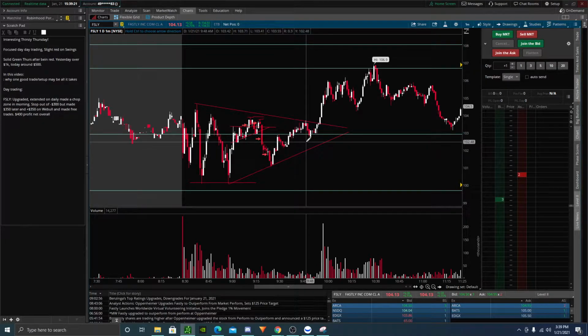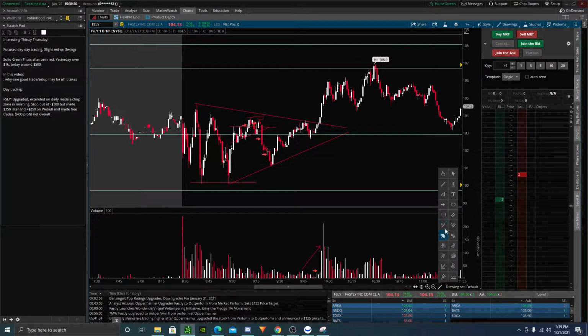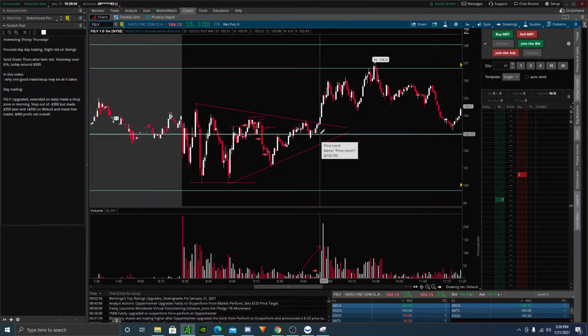I said at Weenie Trades Live, I'm looking for the volume increase. So we got this nice increase in volume. That's exactly what I was looking for, and this was my time. This time I was going to size up on FSLY and use a nice tight stop underneath 103. I go long again at 103.60.